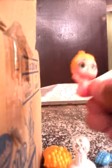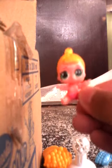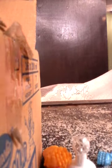In the bag, woo. Finally, we have our people. Little sister! Looks so cute. Don't know what her name is, but that's okay. At least we have a cute thing. And we got 1, 2, 3, 4, 5, 6, plus the ring is 7. 7 surprises.